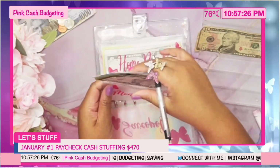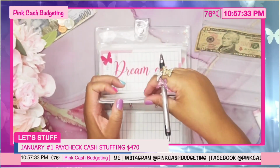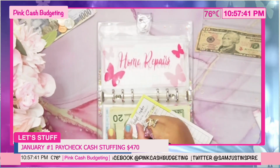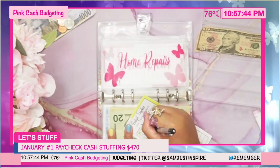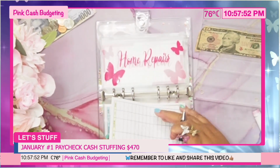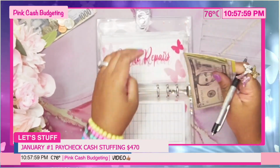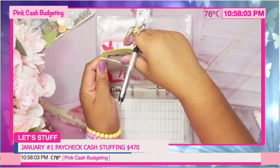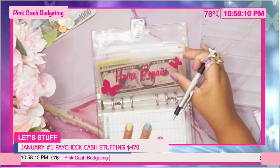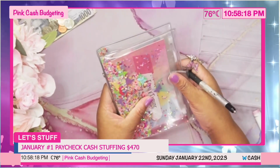Okay. And our last category that we're stuffing is home repairs, and it is also getting $10. And so far we have 100. So now we have 110 in home repairs. Nothing's supposed to break, right? Nothing breaks. Please. Nothing need to break anytime soon. But we have something in there just in case. And that is it. I'm going to start stuffing these soon, but not in this stuffing.